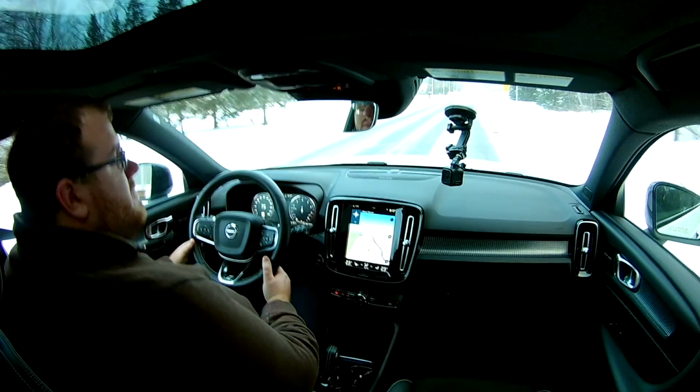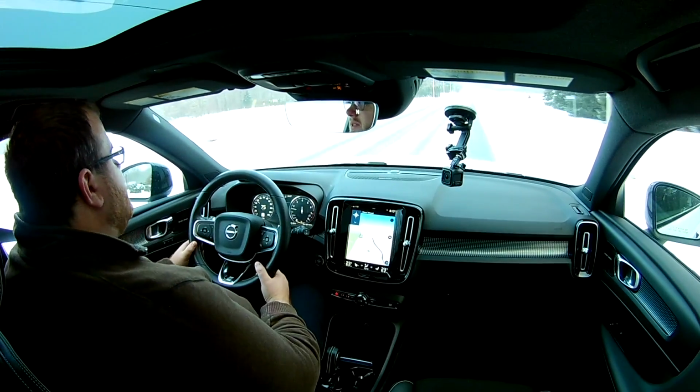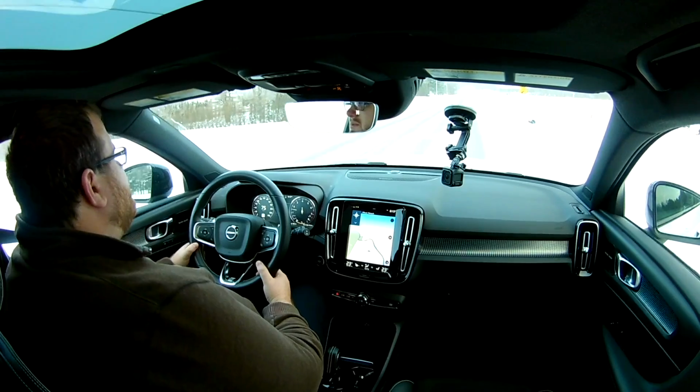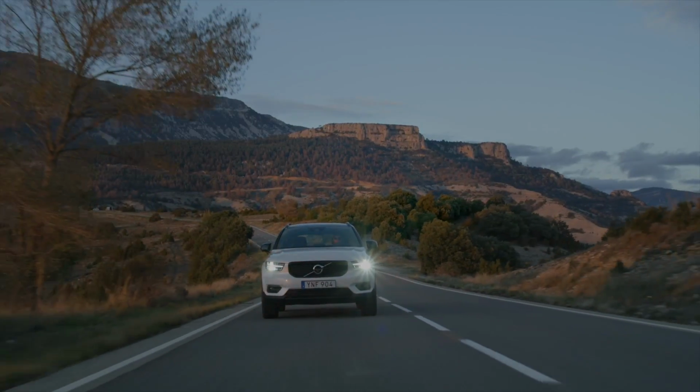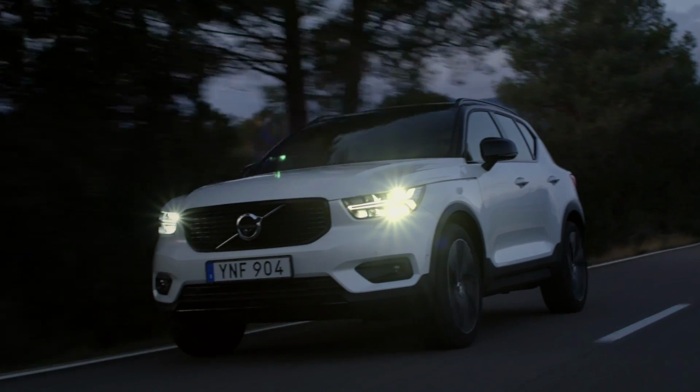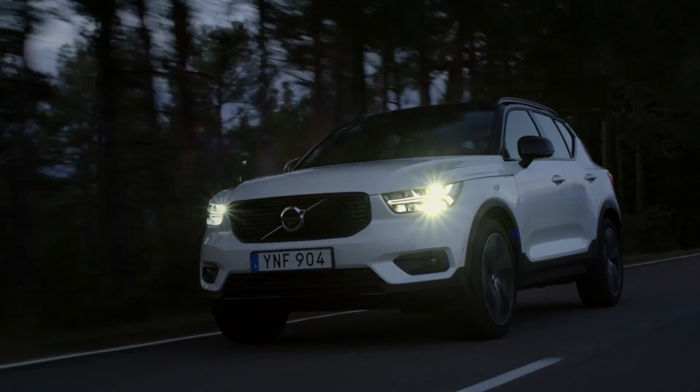Now, the X1, as configured when we tested it, I think it was around the same price. You can get it to be about the same price as this if you load it up with features, and you'll get a few things that you don't get on this, like a head-up display. The Audi Q3 is quite a bit cheaper. I think it's about $45,000 Canadian when fully equipped, and even the Mercedes GLA 250 4MATIC is about $45,000, $47,000 fully equipped. So you're paying a lot more for this by comparison.